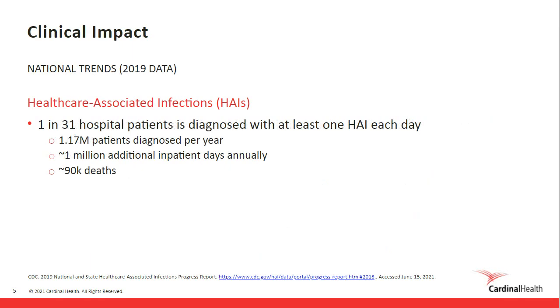After doing the background research on national HAI trends for this talk, I'd say the most common sentiment around HAI prevention in the US is that we've made great progress, but there is definitely work to be done. The 2019 HAI Progress Report, most recently published by the CDC, estimated that about 1 in 31 hospitalized patients is diagnosed with an HAI each day. This means around 1.17 million patients in the United States are diagnosed with an HAI annually.